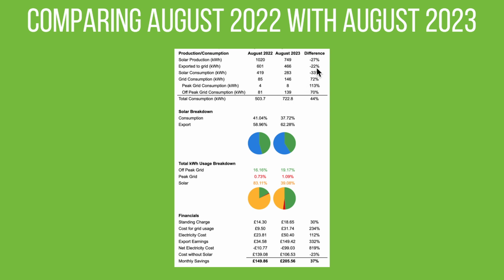Exported less. We did consume less. Obviously, because we generated less, we consumed a lot more from the grid. So we generated less. We exported less. We bought more from the grid. But if you look at the savings, they were a lot higher, and it's all down to the tariff.